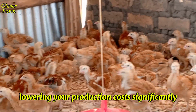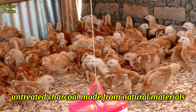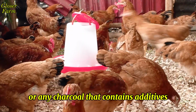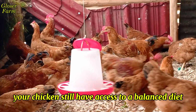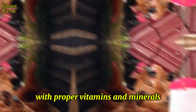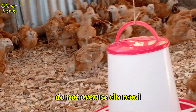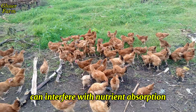When using charcoal, use only pure, untreated charcoal made from natural materials. Avoid using charcoal briquettes or any charcoal that contains additives. Ensure your chickens still have access to a balanced diet with proper vitamins and minerals, as charcoal does not replace the need for a complete feed. Do not overuse charcoal, as excessive amounts can interfere with nutrient absorption.